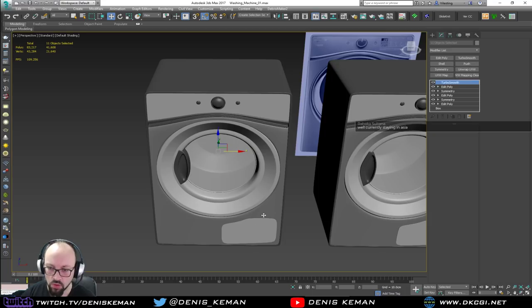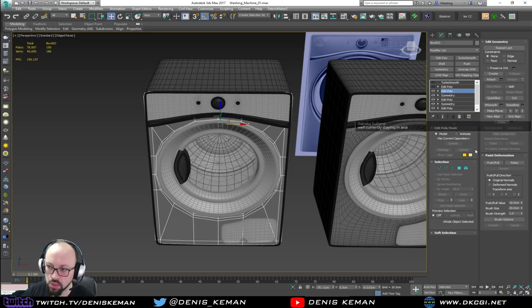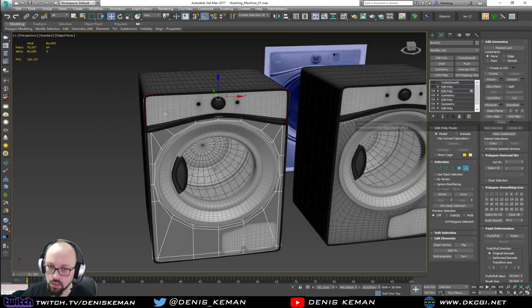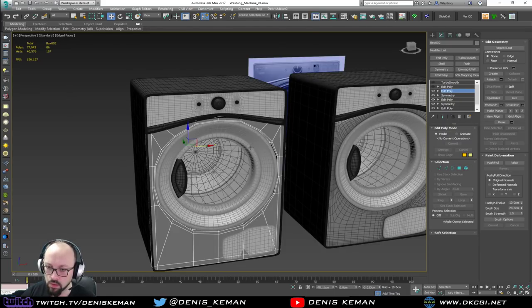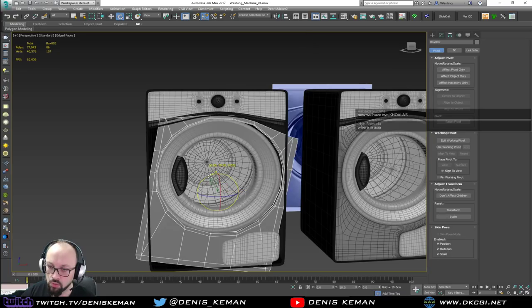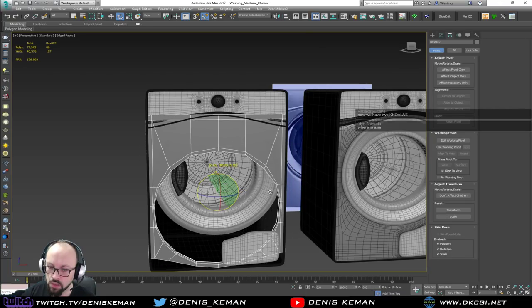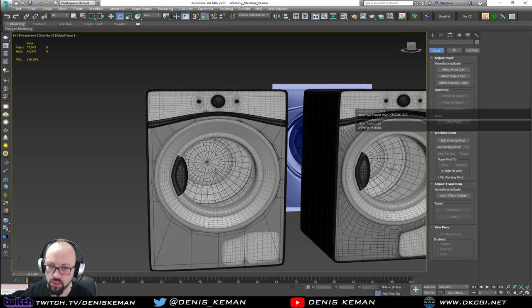I copy it here, get in here, turn off. Yeah, that actually works. You know, edit poly again. Select this. Remove it again. Now go in here, affect pivot only, center to object. Rotate this thing 100. No. Okay. So what if I do it like this then?